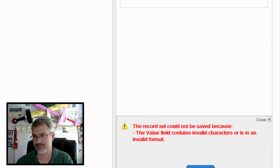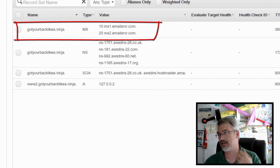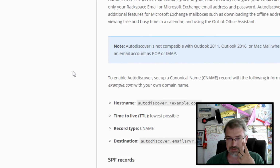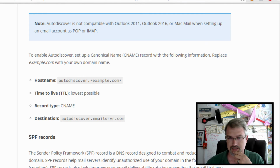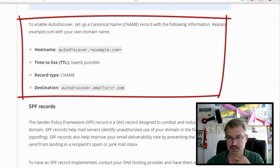Okay, let me create that. Okay, so now those would be routed there. But they also need to discover me. So they want to... Okay, auto-discover. To enable auto-discover, type a canonical name. Hostname, .com. Lowest possible.